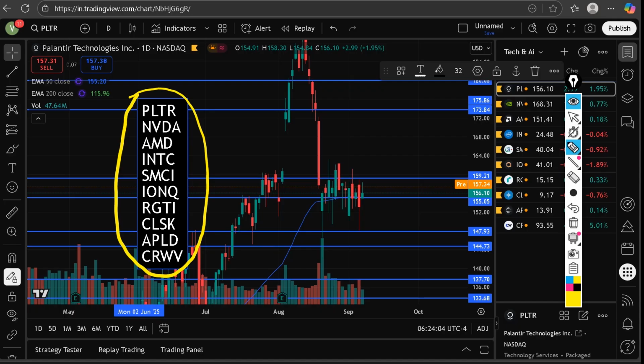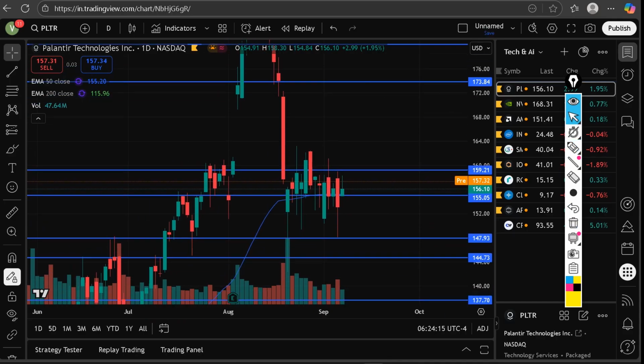So let's move on to our first stock, that is Palantir Technology stock. In the last trading session, you can see the stock gave a 1.9% up move here, and it closed at $156.10. Over the last few trading sessions, it's been consolidating between this range here, and it's not able to move outside of this range. Every time it comes to test either this 159 or this 155, it usually takes support at 155, and when it goes to test 159, it gets rejected and again comes back.